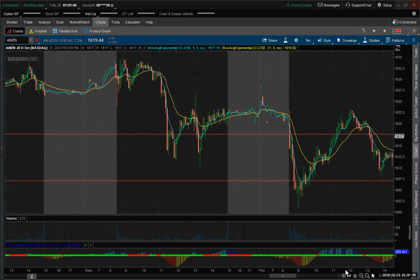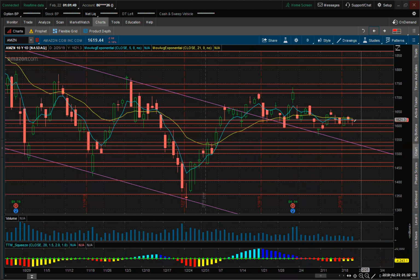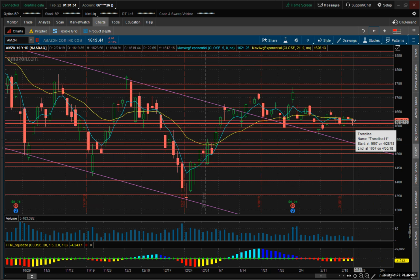And from there, it actually started to break out again. Moved up and just about closed the same price that it opened. On the daily, you've got this really small candle. The open is 1619.85 and the close is 1619.44.